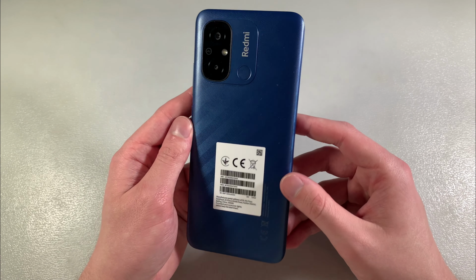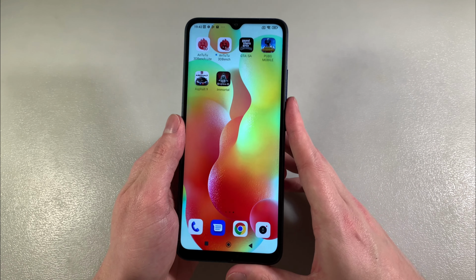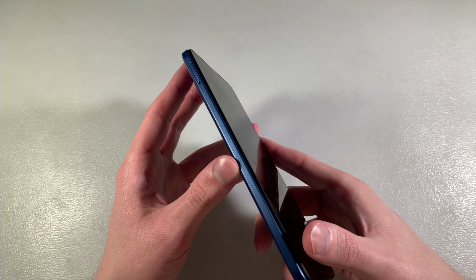Okay, talk about device. Device made of plastic. On the back side, double camera, fingerprint scanner and LED. On the front side, 6.7 inch. On this side, power key and phone case. On this side, slot for 2 SIM card and micro SD card for memory.